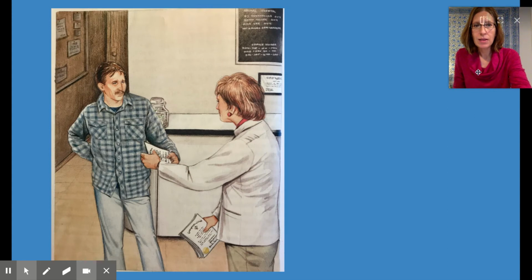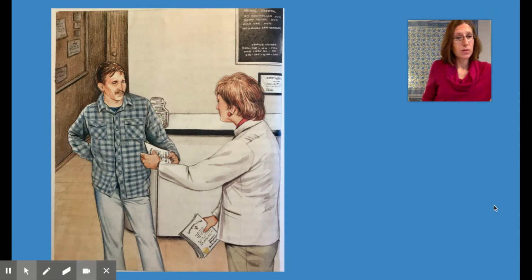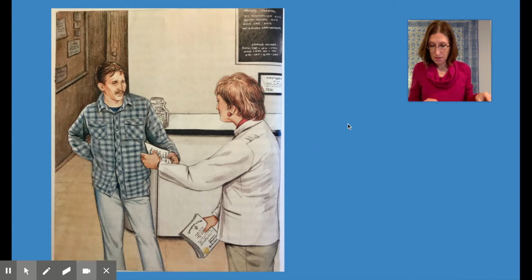Alrighty, so let's take a look in our textbook at part B. The title of our story for today is Examination Day. And I think there's a picture of Chad, and then there's someone in this white coat here. Are you predicting who that person is? Yeah, maybe a veterinarian, right? All right, let's get ready to read. Fingers and bookmarks ready.